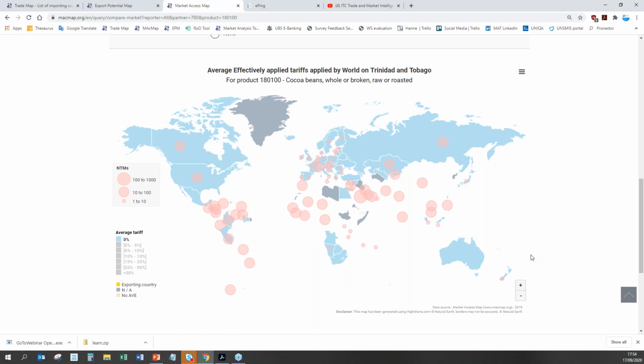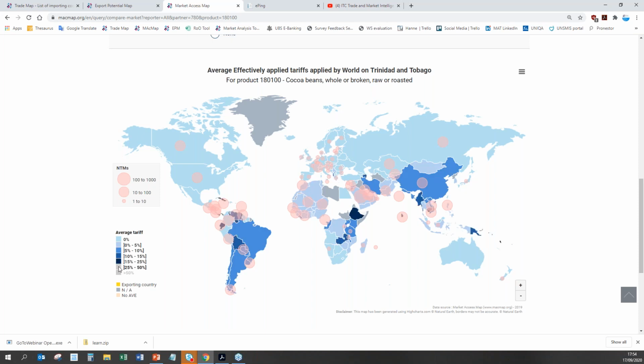However, now let's have a look at the bubble, which is the number of non-tariff measures. Let's go back and put every country into perspective in the combination. Here, this country is Saudi Arabia, and it appears that Saudi Arabia applies 5% tariffs, which is not too high, an okay level of tariffs, but it has 152 non-tariff measures in place that exporters of cocoa beans have to meet before exporting their cocoa beans to Saudi Arabia.